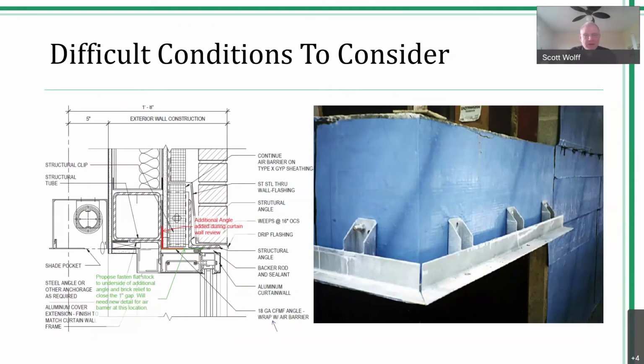Another example is a project from roughly a year ago. This was, I believe, in the Philadelphia general area. This metal steel shelf angle that we see on the left, it's not the same one on the right, just for information's sake, was installed before the air barrier installer was able to install the air barrier. The difficulty there is that the vertical leg of that L metal angle is 8 inches high. So it made it almost impossible to get the air barrier continuous down to the rough opening. So they came to us and asked, what can we do?